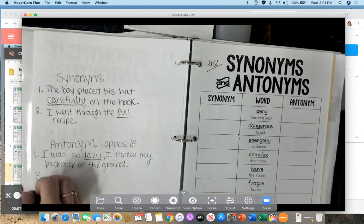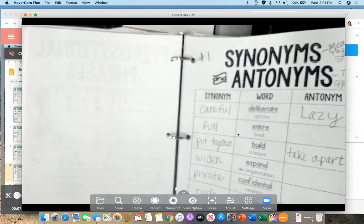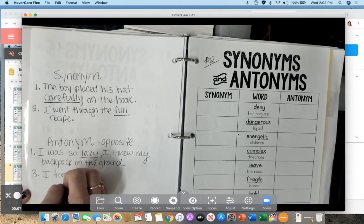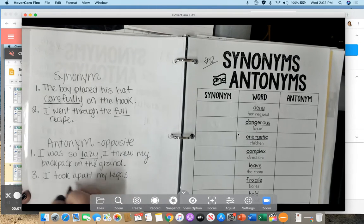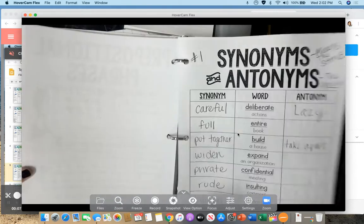Number three, because I'm skipping number two. I want you guys to do that on your own. But I'm going down to build. My antonym was take apart. I took apart my Legos. Took apart. Okay, so you guys can go ahead and get started with that.